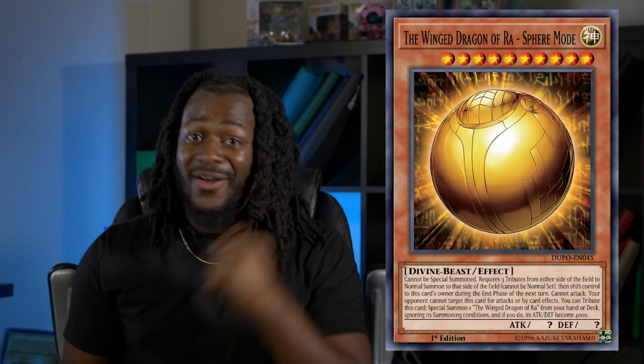And on top of that, Spirit Void comes to your side of the field during the next turn. Now on the flip side, Nibiru does give your opponent a really powerful token. Winged Dragon Aura Sphere Mode has no attack, no defense, and if you play Winged Dragon Aura inside of your main board, you can get a 4,000 attack Ra to your side of the field. I'm not telling you to be risky, I'm just telling you to be risque.